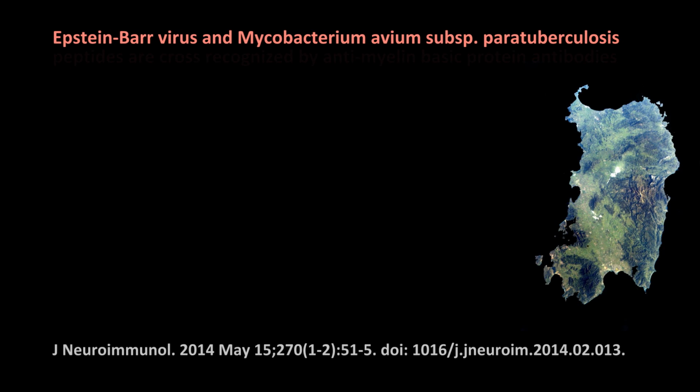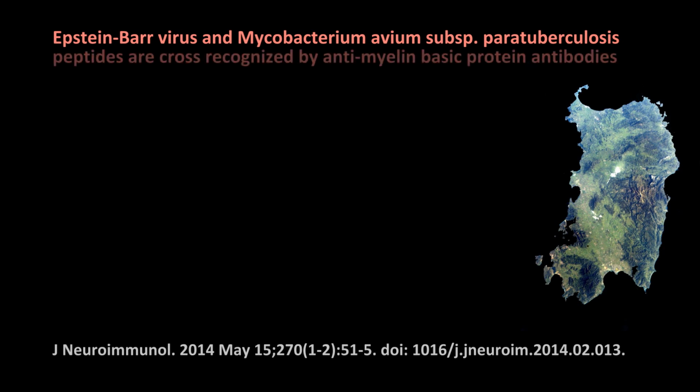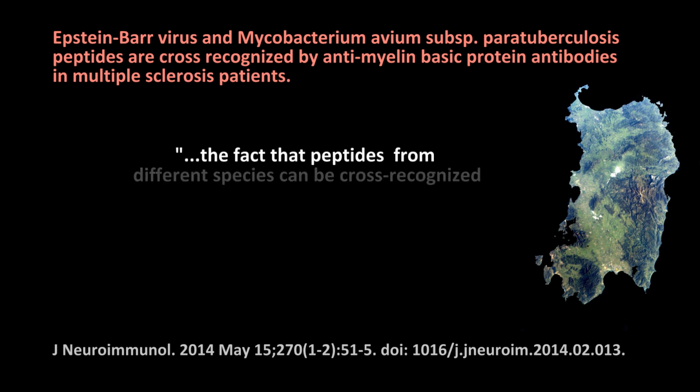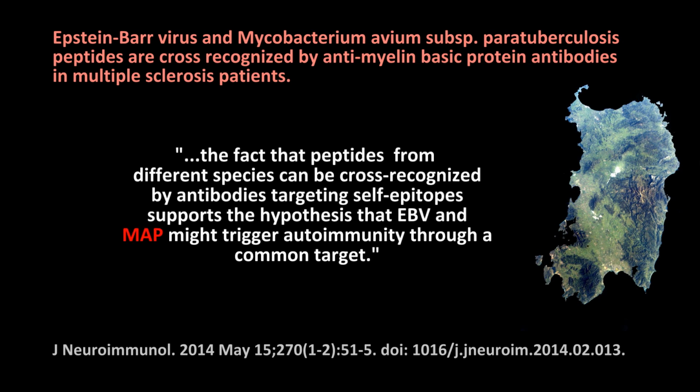Epstein-Barr virus and Mycobacterium avium subspecies paratuberculosis peptides are cross-recognized by anti-myelin basic protein antibodies in multiple sclerosis patients. The fact that peptides from different species can be cross-recognized by antibodies targeting self-epitopes supports the hypothesis that Epstein-Barr virus and MAP might trigger autoimmunity through a common target.